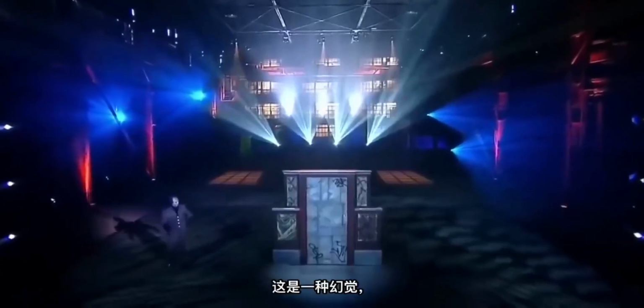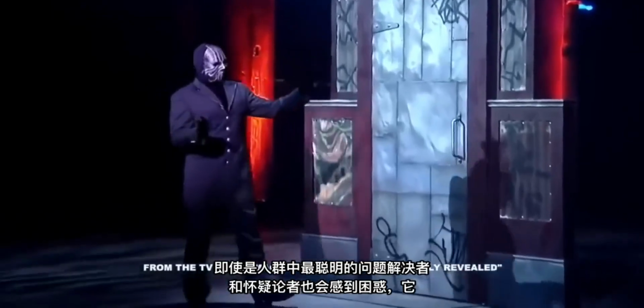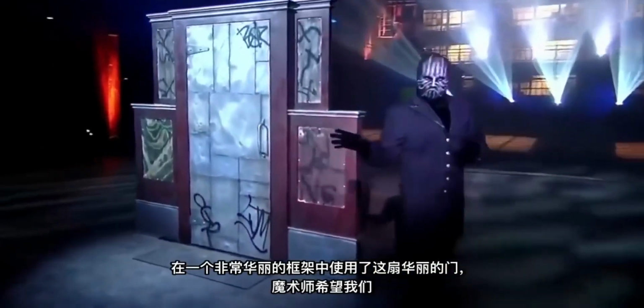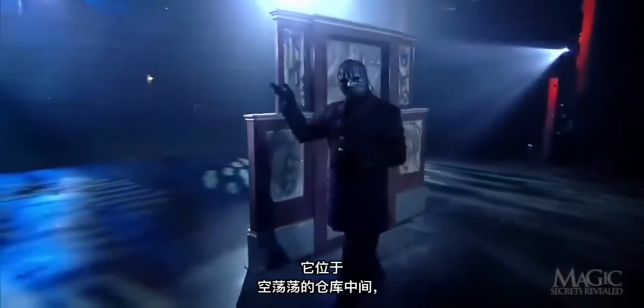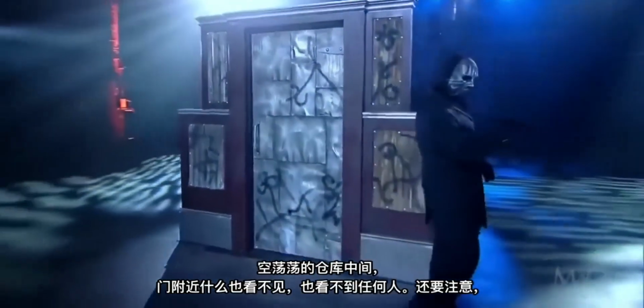Here's an illusion that would baffle even the most brilliant problem solvers and skeptics in the crowd. It uses this ornate door in a very ornate frame. The magician wants us to get a good look at the door from both sides. As we can see, it sits in the middle of the otherwise empty warehouse. Nothing and no one can be seen anywhere near the door.